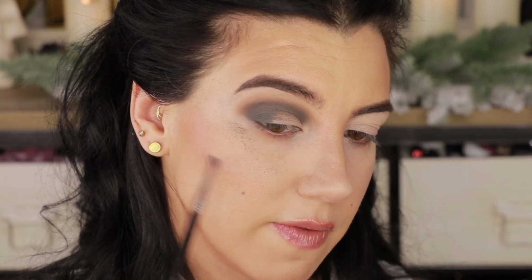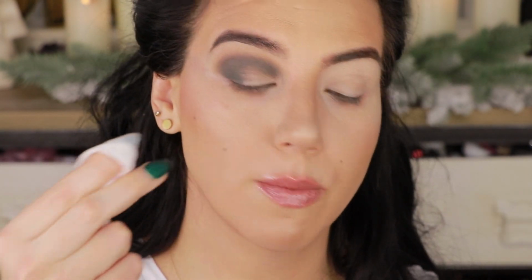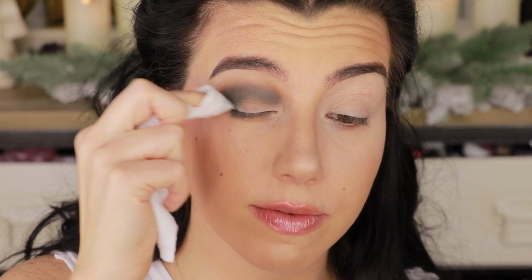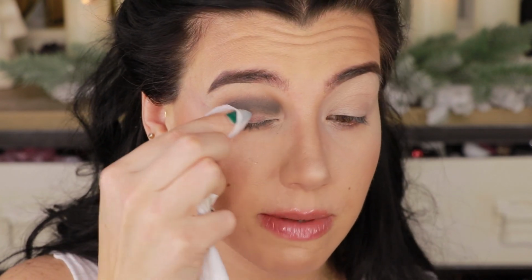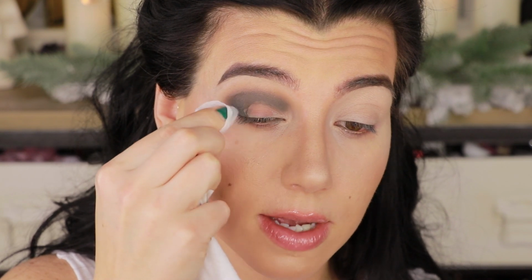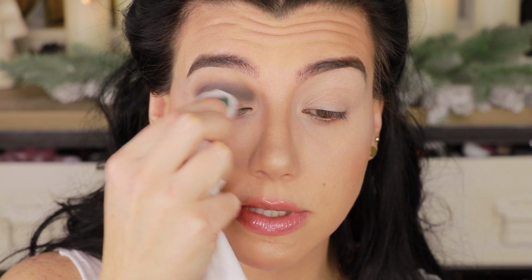This shade is also giving me quite a lot of fallout. I'm also gonna take my makeup wipe and just wipe off a little bit of that color on the lid. I didn't really want that much of it on there, but because there's a lot of fallout, I got a little bit messy and went a little further than I wanted. I wasn't intending to make this a cut crease though, so I'd rather just clean it up and then softly put some concealer back down.